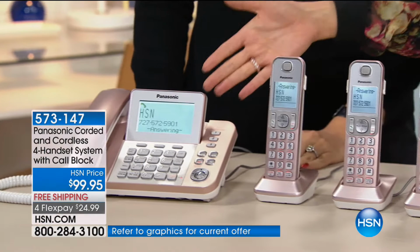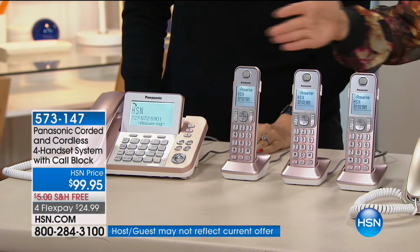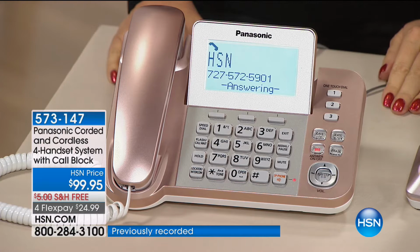And with all the additional handsets that you're also getting, you're getting an incredible buy. You're getting the one that plugs in, the only one that you need to plug into the actual phone jack. You put these anywhere. These are usually about $50 a piece. So instead of buying additional handsets, it's all included for you.